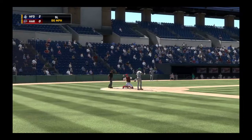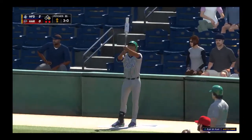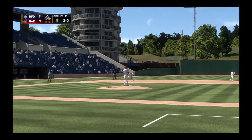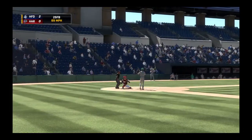Missed with it again, and it's 3-0 now. Time to focus here. This game is way too close to be walking, guys, so we'll see if he can make him swing the bat on this next pitch. He's set. Here's the 3-0. A high fastball is in there.